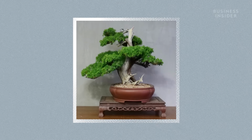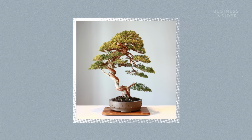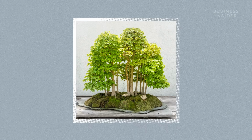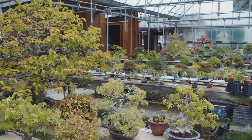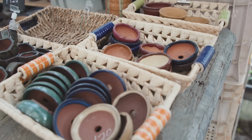The skills required to grow these trees play a huge part in their value. They are often bent and twisted into shape, positioned around rocks, or even placed with other trees to simulate a tiny forest. Many of these techniques require years to master, and any errors made can result in permanently ruining the shape, or even killing a plant that has been growing for centuries.